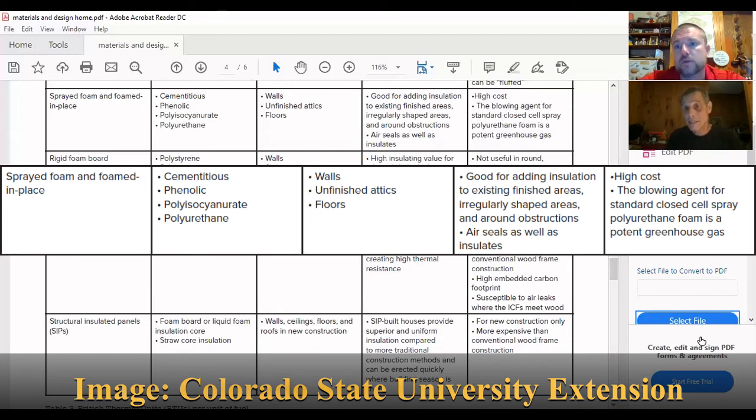So one of the things that you have to keep in mind is what is your cost per R value? And spray foams have the highest cost per R value of any insulation. It's a good point. It's going to up the price point of a project for sure. But another one of the disadvantages with the polyurethane foam is that it off gases a greenhouse gas. So we do want to disclose that.